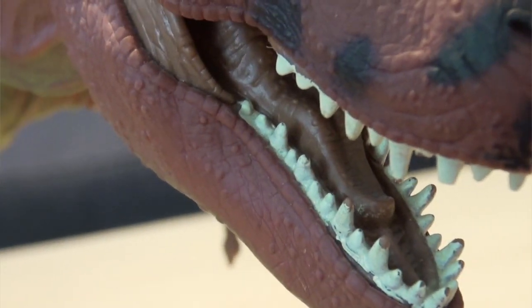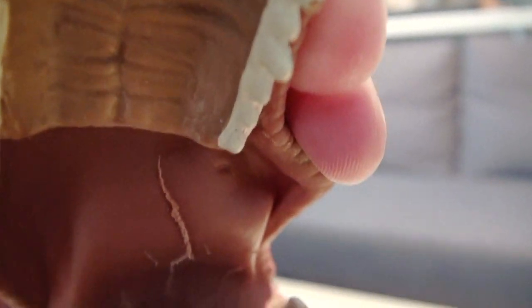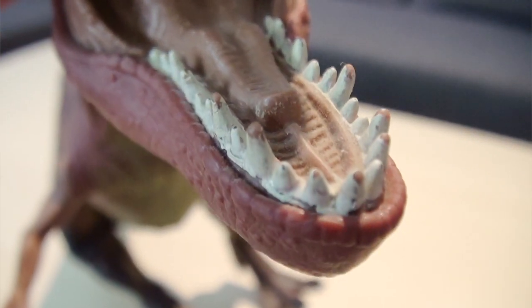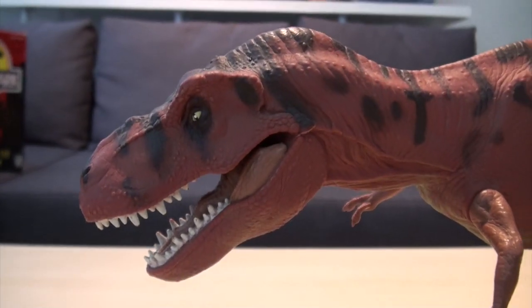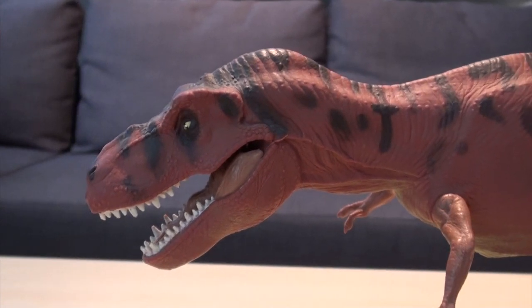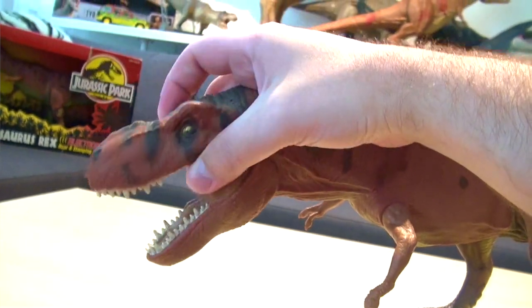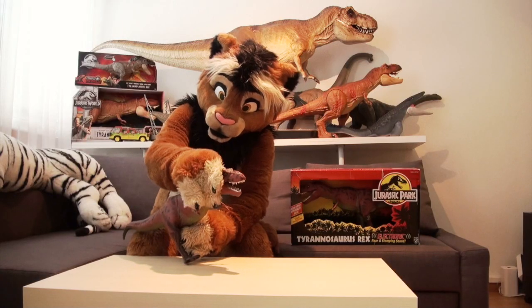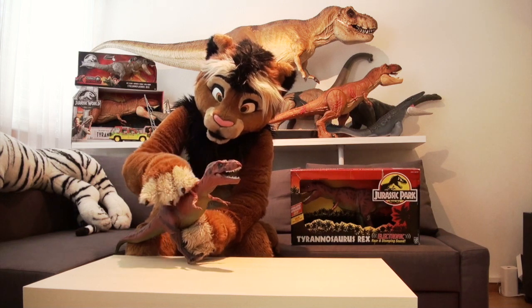And also the upper jaw is molded very nicely. It's good to see that they made the effort. You can see the gums. Well, there's a bit of a weak point where the gums meet the main body, because you of course can open and close the mouth, play around with it like that. So the rubber would eventually tear if you go rough with this toy too often.